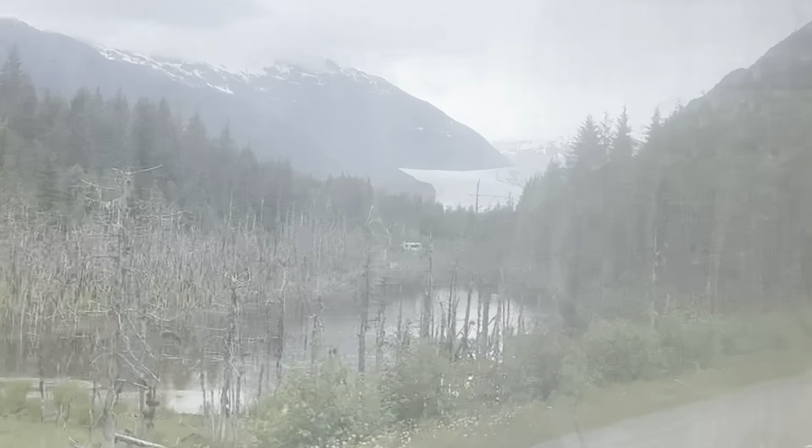We have arrived at the Mendenhall Glacier and Visitor Center Point. We just got off the bus and the glacier is that way. Look at that. There's like a blue tinge to it. It looks surreal. We're gonna go and try and get a little bit closer.